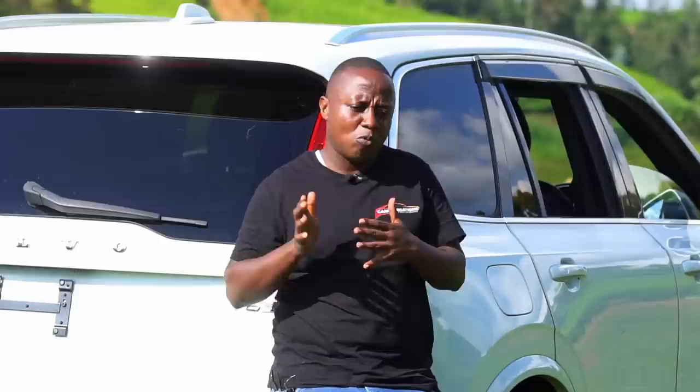It wins in terms of safety and also in terms of, say, practicality. However, the BMW X5 that we brought to Kanisa, that is 400,000 Kenya shillings lower compared to this, will give you better driving dynamics and arguably better performance.